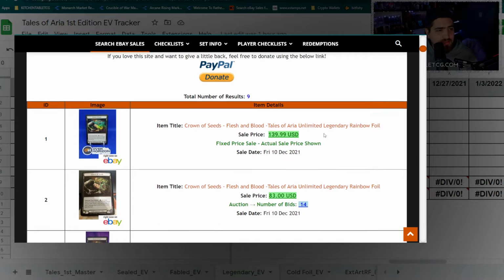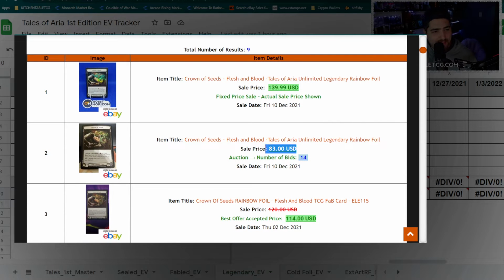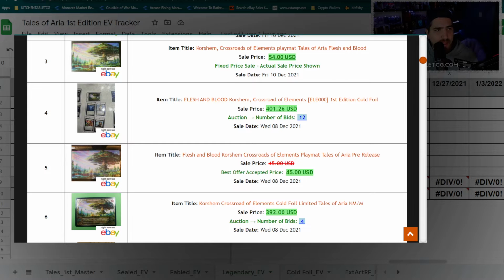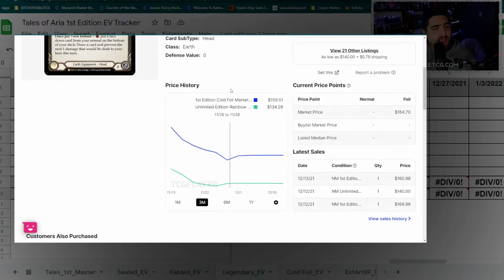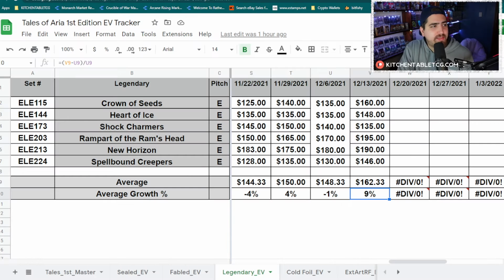But also, take a look at this. We had a sale at $83 that was an auction, but then this sale is at $140, and we'll talk about Unlimited when we get there. But my point being that if you can pay $20 more for a First Edition, I would highly recommend that. That's kind of my point. But let's take a look at the other cards.